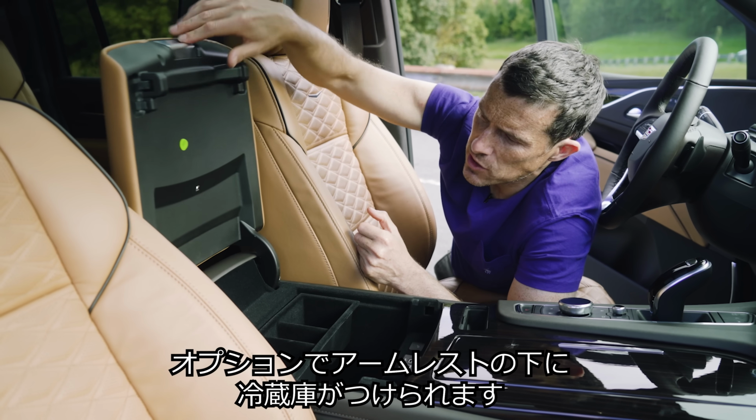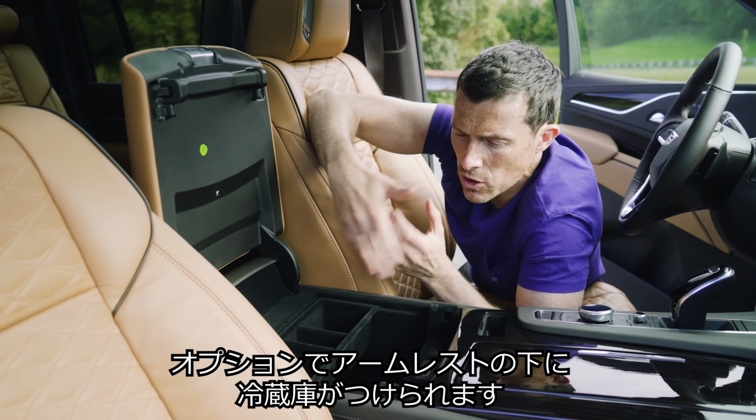As with other cars, you can get an optional fridge underneath the armrest to cool your drinks.